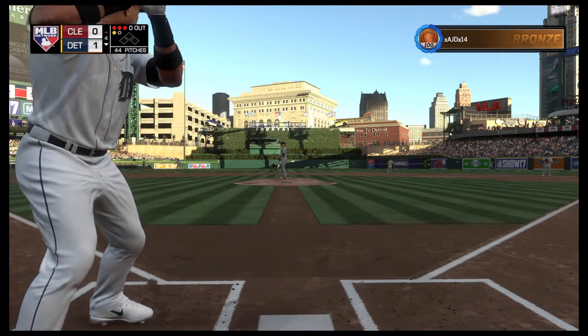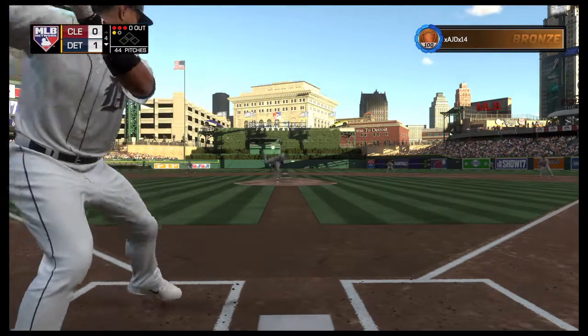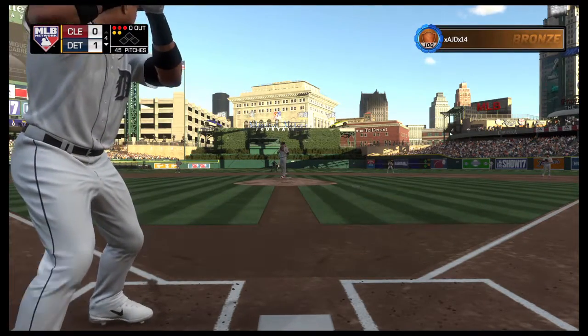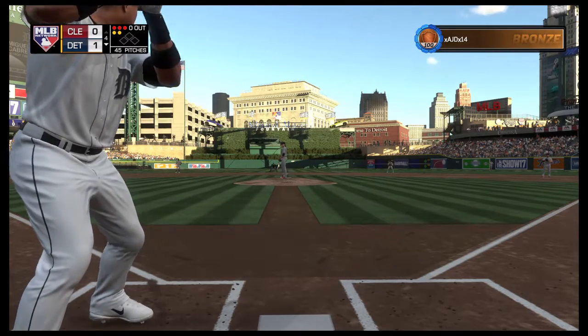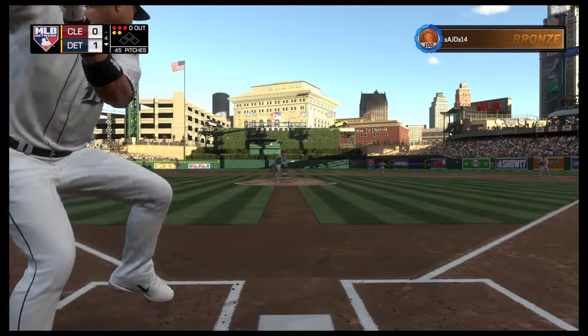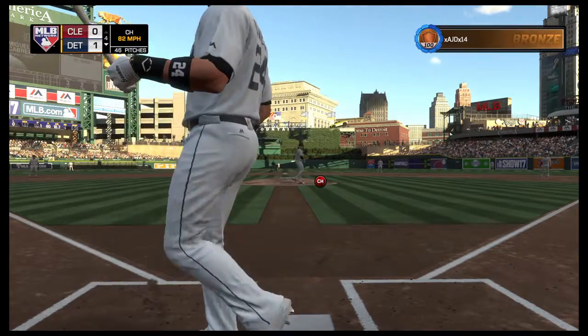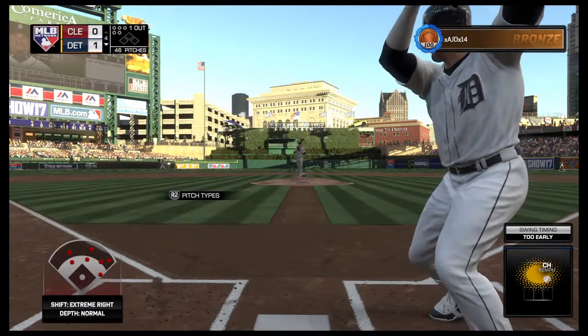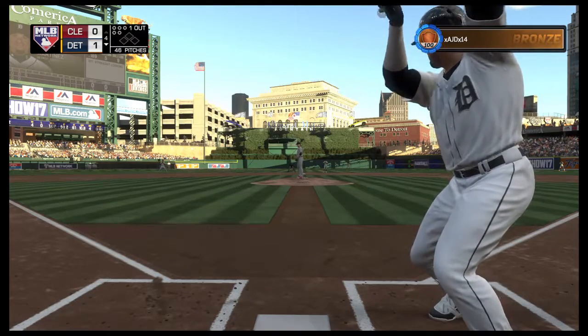Into his motion. Here comes the 3-1. There's a knee-high pitch that catches the zone. Full count here. Here comes the pitch. Swing and a miss, and they'll come all the way back from 3-0 to punch him out. One away. Designated hitter, number 41.